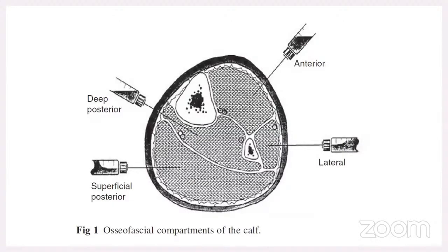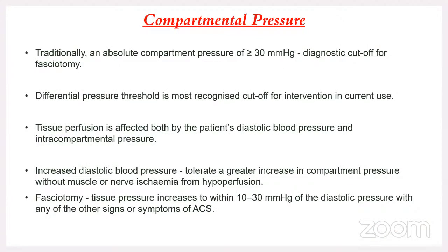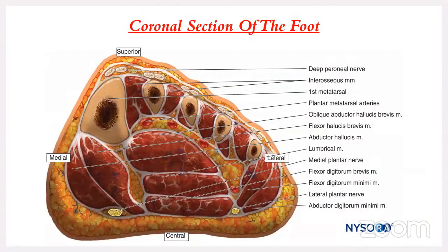Coming to the foot, the foot has numerous rigidly bound compartments, and even mild bleeding into these spaces can elevate the pressures dramatically. A wide spectrum of injuries can result in compartment syndrome of the foot, especially crush injuries and those associated with multiple metatarsal fractures. And one more thing, the loss of the posterior tibial or the dorsalis pedis pulse is very unreliable in the early diagnosis of compartment syndrome of the foot.